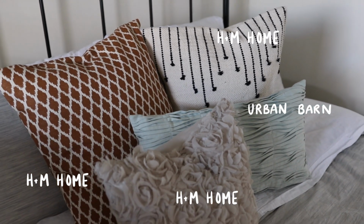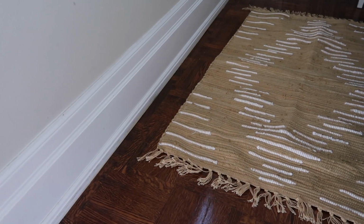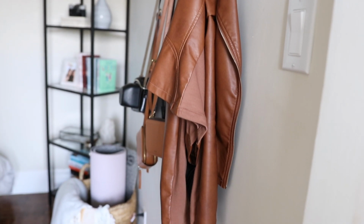This room is definitely neutral, but there are those pops of green and pops of yellow and little tidbits of color. I did want it ultimately to be a little bit more calming, because that is the area where I'm going to sleep and relax.